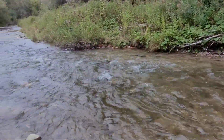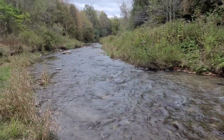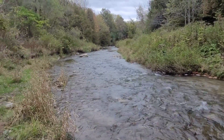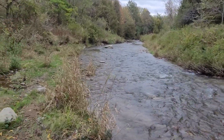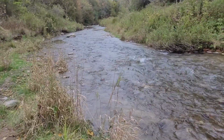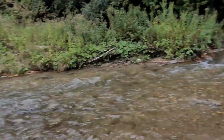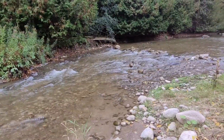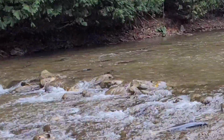Oh, they're going back down there. All that work to get up here, and now they're going all the way back down there. There he goes, he just turned around. I think they probably just get tired and the current's so strong it just takes them away. So they go back down there and rest and come up and try it again. Yeah, it's really hard work.